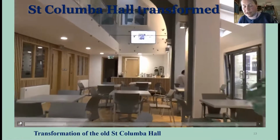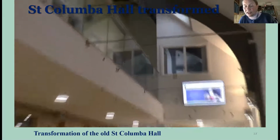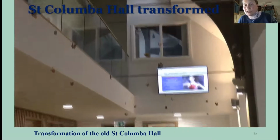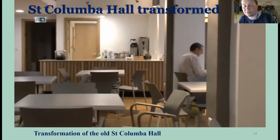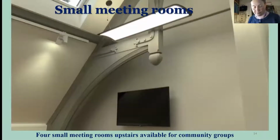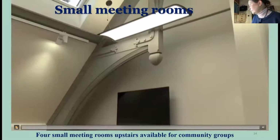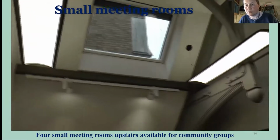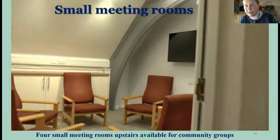Our architects, Archangel, created this new hub space by making half the former St. Columba Hall into small meeting rooms with a new mezzanine floor on the left. The servery, the links to the Gibson Hall, and access to our inner garden mean that this space is available to anyone, and it's already very popular. After COVID, we will see what demand there is for our 4 small meeting rooms upstairs, and there's 4 downstairs as well.